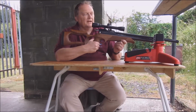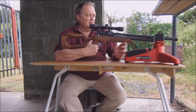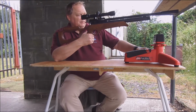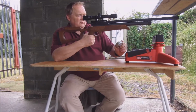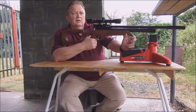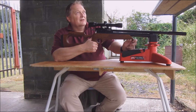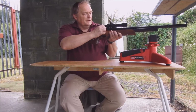Okay, next on test I've got the Falcon Prairie BM Light Hunter. This is a .177. Okay. I'll be using 10.25 grain Bisley Magnums on it. We'll just see the difference that a .177 is doing with a heavy pellet doing around 700 feet per second. We'll see if I can improve on the Hatsans.